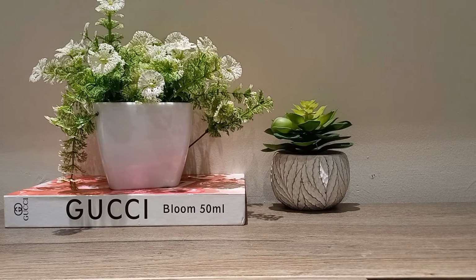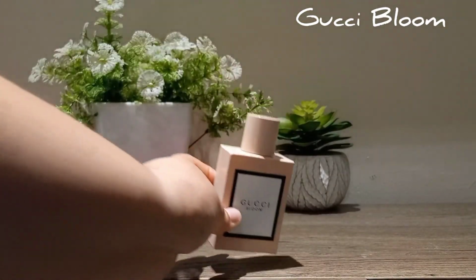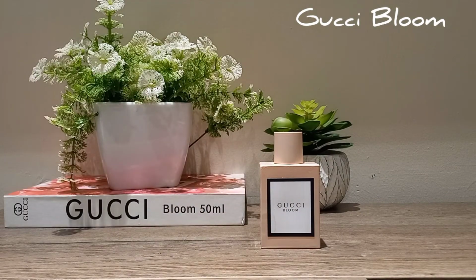Okay, another one in my list of daytime fragrances is my Gucci Bloom. Yep, Gucci Bloom. Beautiful bottle, and coincidentally, that's what I've got on my false coffee table book at the back there. So Gucci Bloom. I love Gucci Bloom. It's jasmine, tuberose, Rangoon creeper, a very fresh, dewy, floral tuberose-based fragrance.